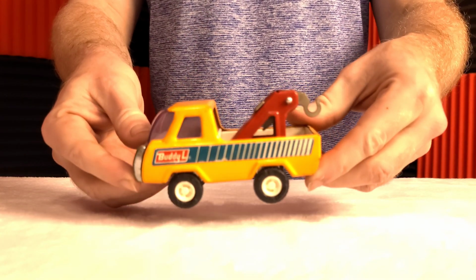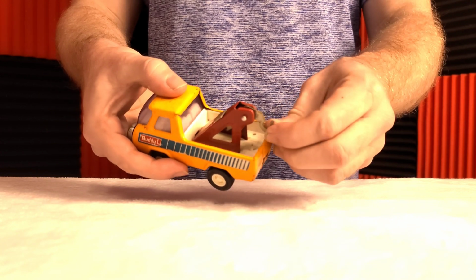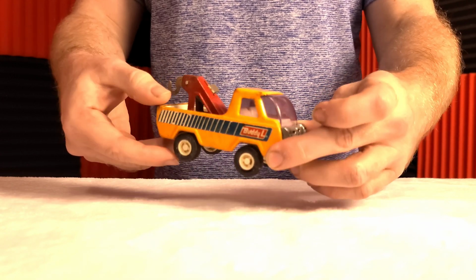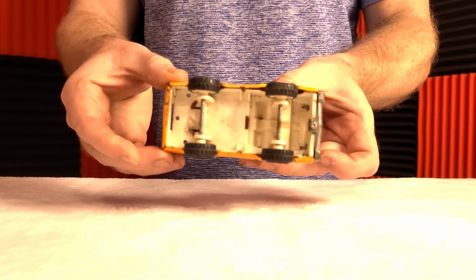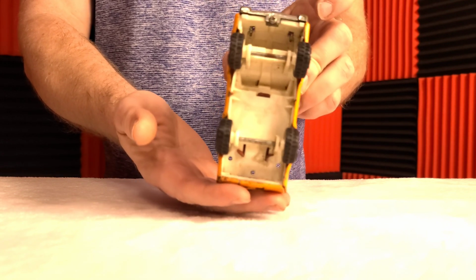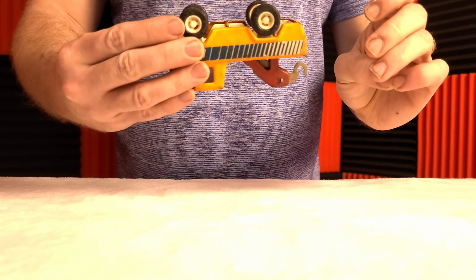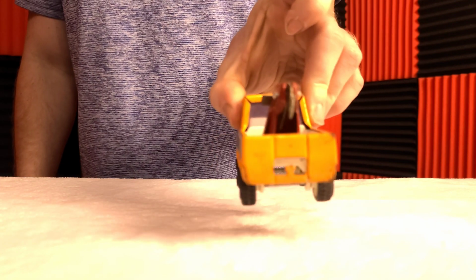And we got an older Buddy L tow truck here. Has the old metal hitch there. Pretty basic, isn't it? This is a definite 70s. And cool back in there.